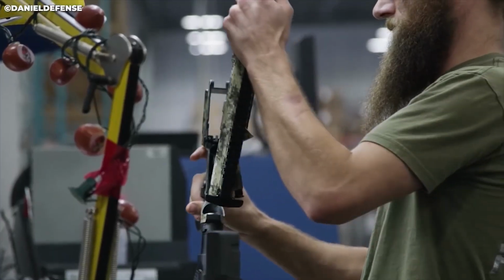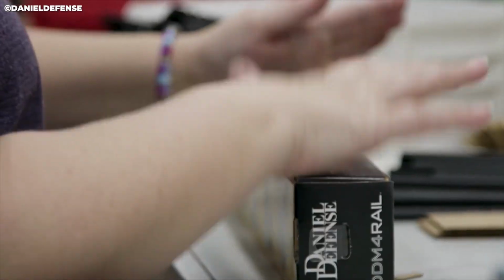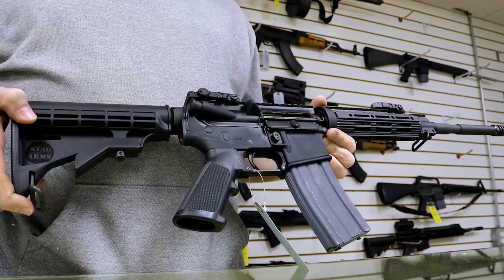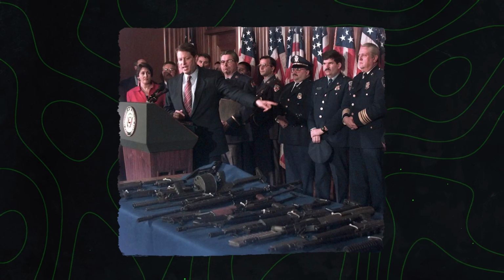How? They've become experts in playing the game. How do you keep selling millions of rifles that are so heavily scrutinized? Simple. You learn how to work the system and stay one step ahead of the law. Let's go back to 1994. This is where the AR-15 first hit a major roadblock, the federal assault weapons ban.